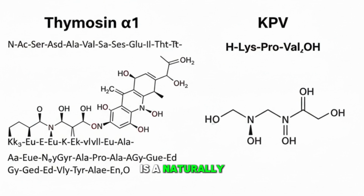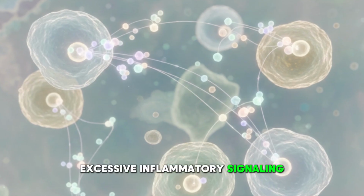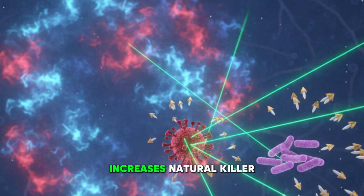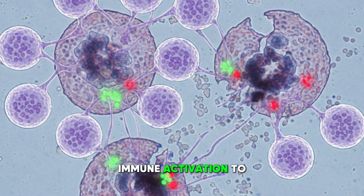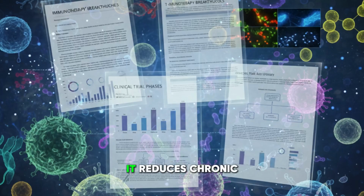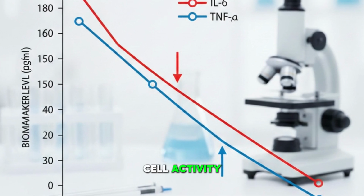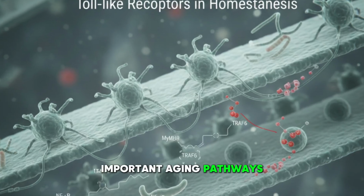Thymosin Alpha-1 is a naturally occurring peptide that modulates immune function. It reduces excessive inflammatory signaling while strengthening appropriate immune responses. It enhances T-cell function, increases natural killer cell activity, and helps the body shift from chronic immune activation to balanced immune readiness. Thymosin Alpha-1 has been studied in multiple inflammatory and infectious conditions. It reduces chronic inflammation by lowering interleukin-6 and tumor necrosis factor alpha, increasing regulatory T-cell activity, and normalizing toll-like receptor signaling. These are all important aging pathways.